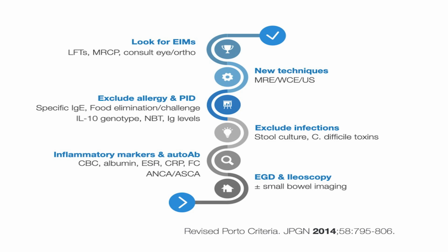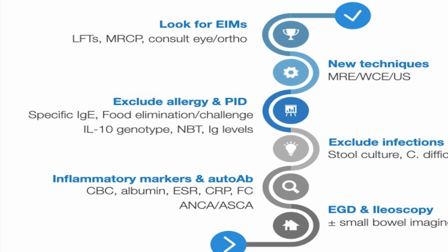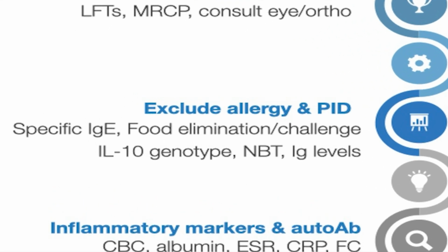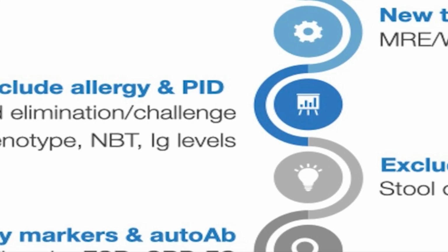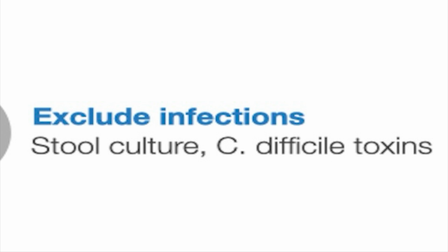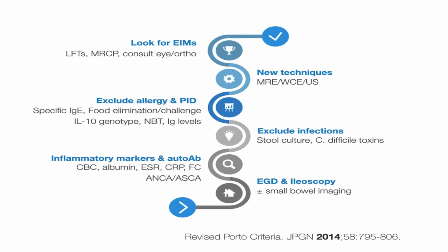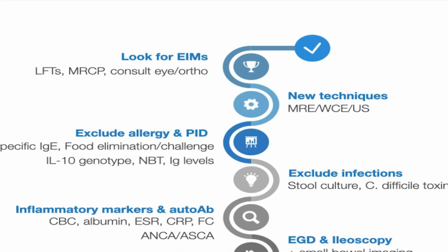While confirming a diagnosis of pediatric IBD is crucial, we must not overlook the importance of ruling out mimickers, particularly in young children. Conditions like food allergies, primary immunodeficiencies, cytomegalovirus colitis, and Clostridium difficile infection should be part of the early differential. But just as important is the identification of extra-intestinal manifestations, or EIMs.